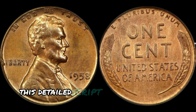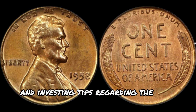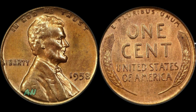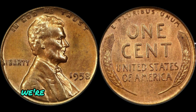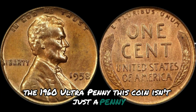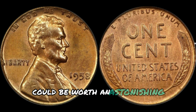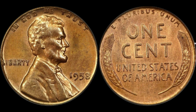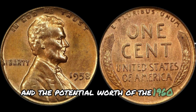Investing in rare coins like the 1958 Ultra Penny can be a rewarding venture. But remember, it's essential to do your research. Understand the market trends, connect with reputable dealers, and consider joining local coin clubs or online forums. Knowledge is power in the world of numismatics. The 1958 Ultra Penny is not just a piece of currency, it's a piece of history, a symbol of value, and an opportunity for collectors and investors alike. With its current market value soaring to an incredible $267 million, it's a reminder that sometimes, the most unassuming items can hold the greatest treasures.